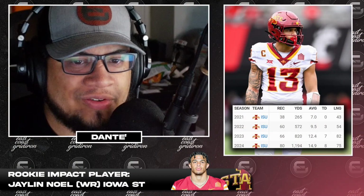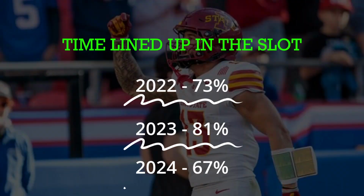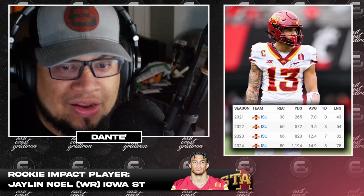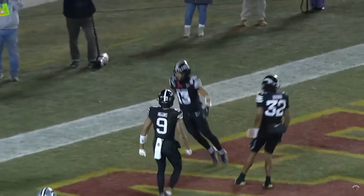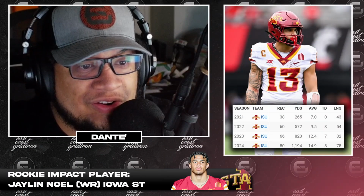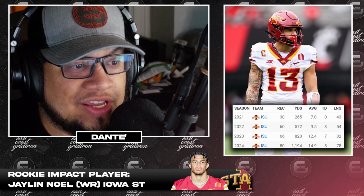But if you're looking at the slot rates of Jaylin Noel, also putting up 1,000 yards: 73% three years ago, 81% a year ago, and 67% this past year. So it's actually decreased how much time he was in the slot, and he played a lot more outside. And from what I was reading, they like to line Jaylin up a lot for the defense on the outside. So he practiced more on the outside than he did at slot at Iowa State, which I thought was very, very interesting. And again, the best thing for their team is to have a reliable target, a guy with reliable hands that's able to stretch the field.